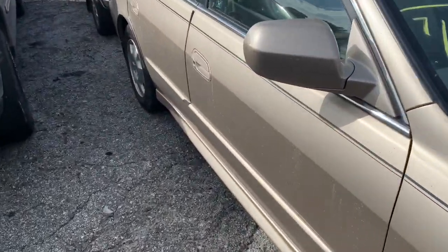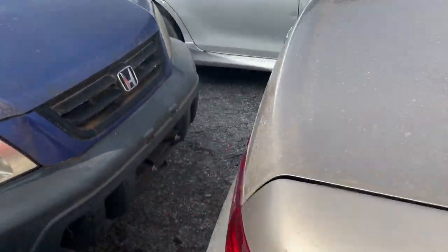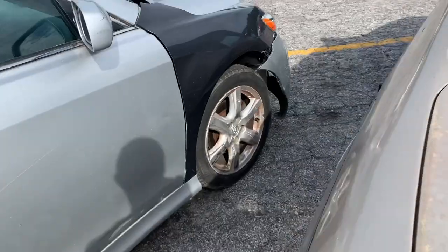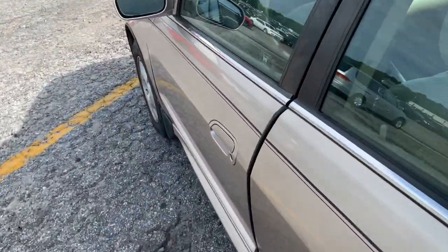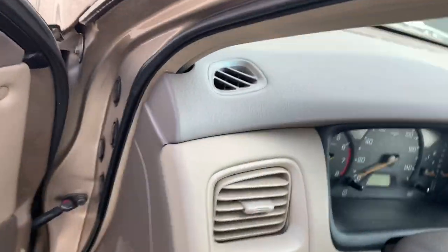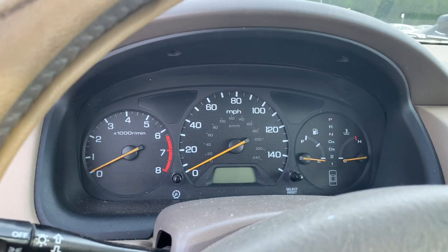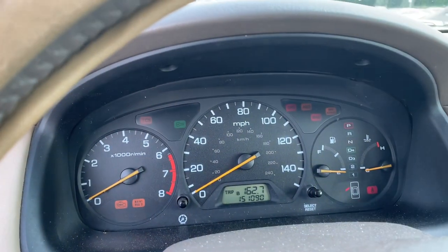$150. Oh, you know they gonna pay for this. Let me see. Did all that walking around the car, making my job harder. I'm probably gonna come back to this one though, 'cause I gotta go check this Buick out. More of my style.